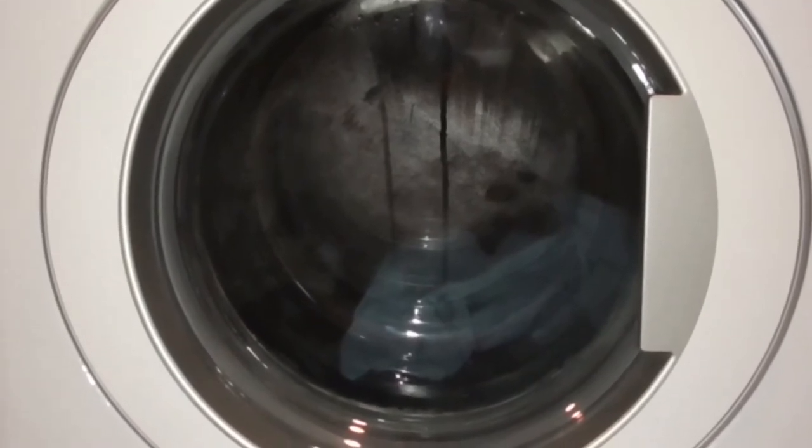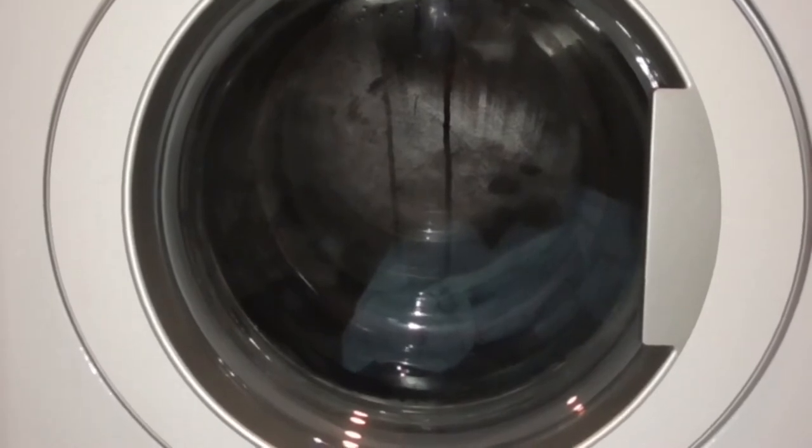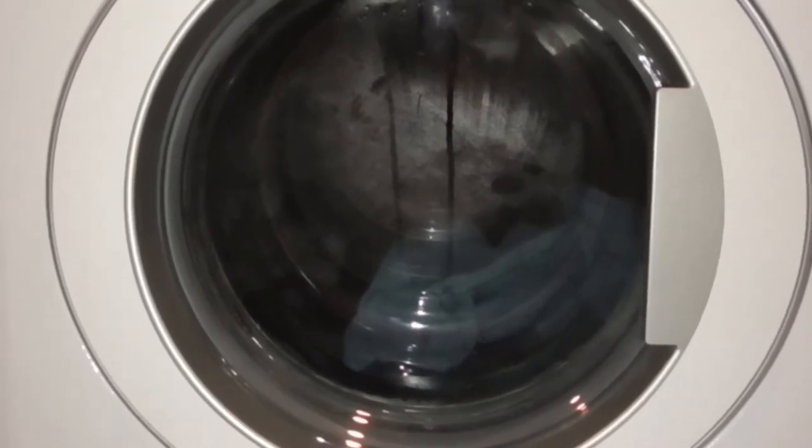And the maximum spin is obviously going to be set to 1200 anyway. So the max spin is being set to 1200.